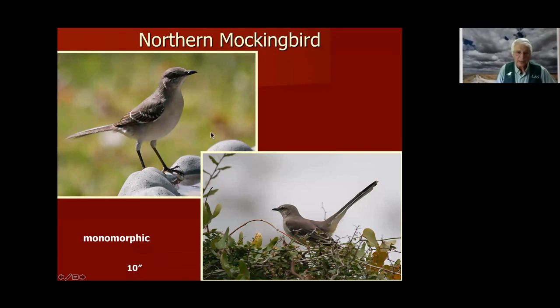Grayish brownish on the top. Likes to stick its tail up like that. Very characteristic posture with the tail stuck up like that. So it's kind of bicolored, darker on the upper sides, lighter on the underside, long legs.